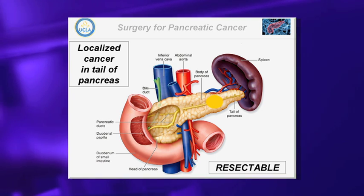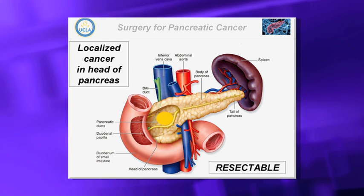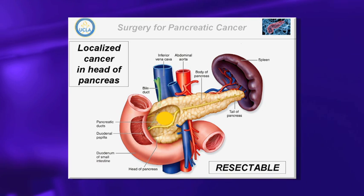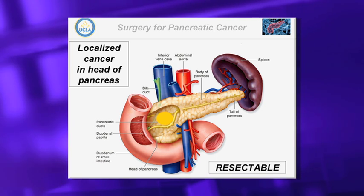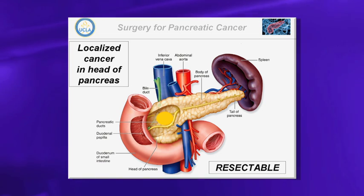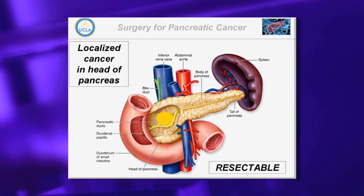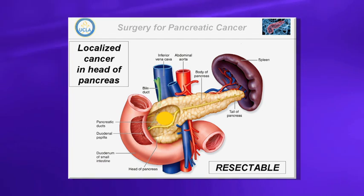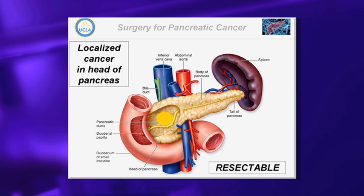The tumors can also develop within the head of the pancreas here. Again, this is one that's confined to the pancreas and does not involve the vasculature around the pancreas. The current standard of care at this point today, which may change, is that this patient, again, would be offered an operation first and then chemotherapy after surgery.